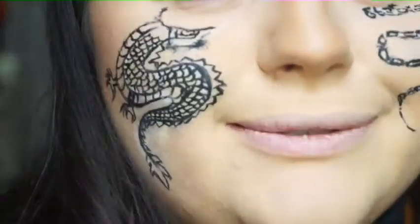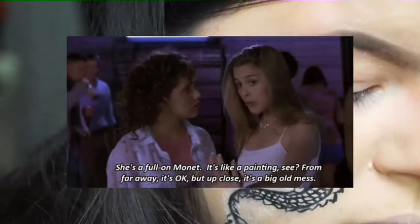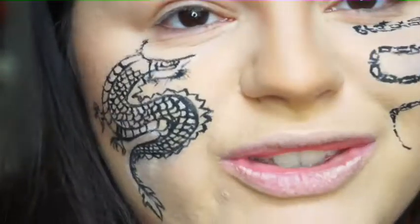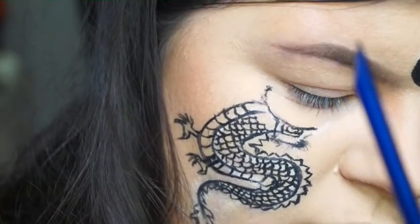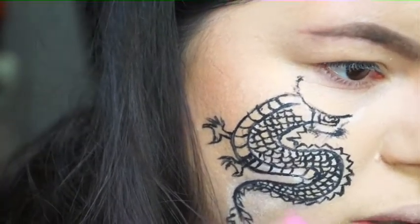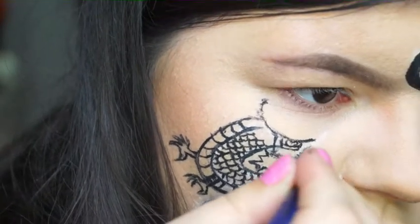It's actually looking cool from afar, maybe. Like a Monet. She's a full-on Monet. Oh yes, my dragon's definitely going to be a she. Of course. It'd be bad if I didn't make her a she. Now I am just going to do the nose.